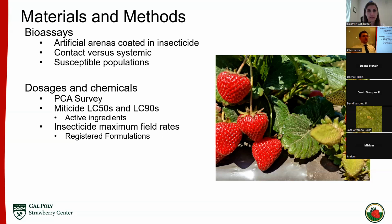And how I got my dosages is a little bit different between the insecticide work and the miticide work. For the miticide work, I used active ingredients. Active ingredients are the killing agent of pesticide formulations. A common pesticide that many people know of is Roundup. Well, Roundup is a formulation, and the active ingredient of Roundup is glyphosate. So if I was doing herbicide trials in the same way that I was doing my miticide trials, I would have used glyphosate and not the formulation of Roundup.